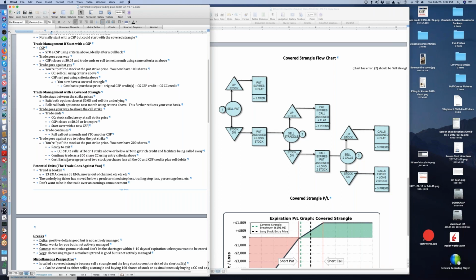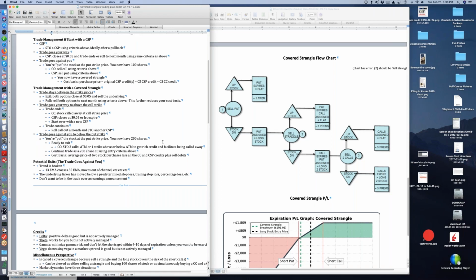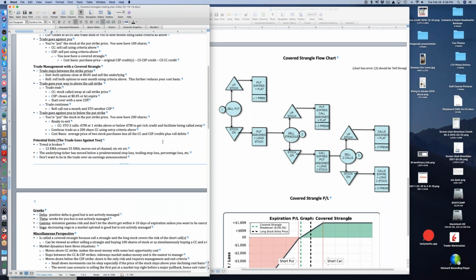And at this point, your cost basis, you've had 2 stock purchases, so your stock purchase price is the average of the 2 purchases. And then you're going to subtract however many covered calls and puts you've sold for credits, and however much you've had to pay in the way of debits for rolling things out. So again, it's managed pretty much like a covered call. So any questions or comments on this section?